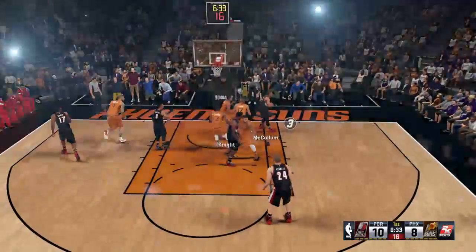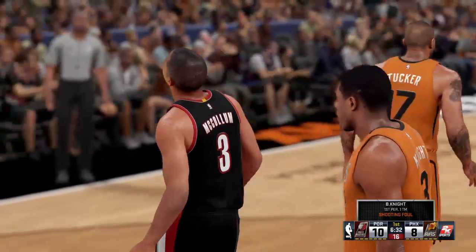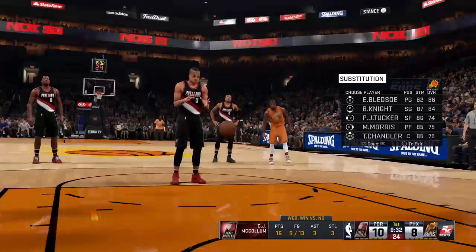One. Aminu dishes to McCollum. And 2 free throws coming up as he misses that one. Drawing the whistle and a lot of contact there. It goes on Brandon Knight.